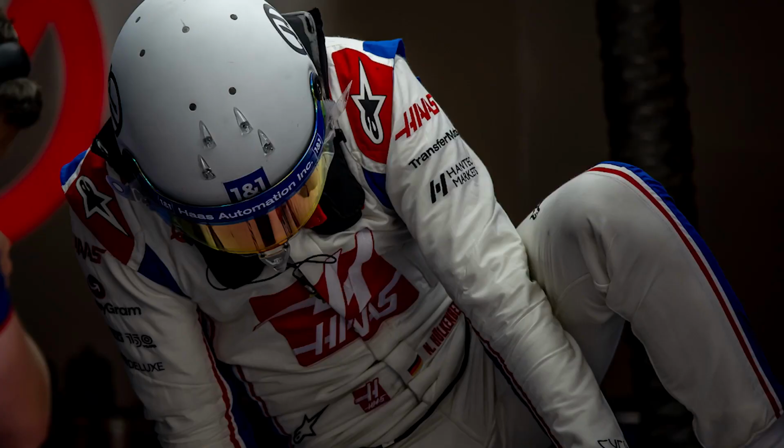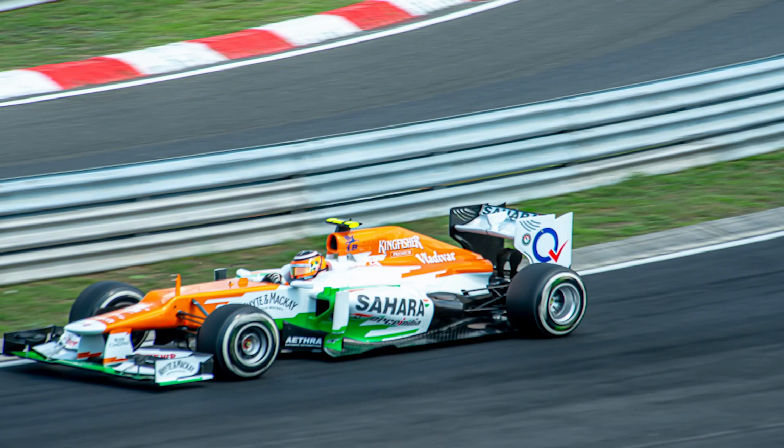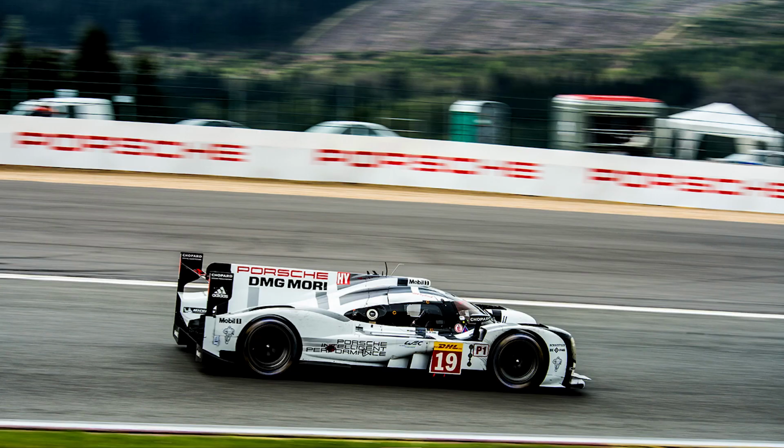So in 2023, Haas have a new driver in Nico Hülkenberg, who comes in place of Mick Schumacher. The Hulk is very experienced. He first raced in 2010 for Williams. He's also driven for Force India, Sauber, Renault, Racing Point, Aston Martin, making Haas the 7th team he's represented. 7th in 2018 is his highest championship finish. He has 181 race starts, he scored 521 points, he has 1 pole position and 2 fastest laps. The 35-year-old also has the unfortunate honour of holding the record for the most races and most points without a podium. He has won the Le Mans 24 Hours driving for Porsche, which is a huge achievement.